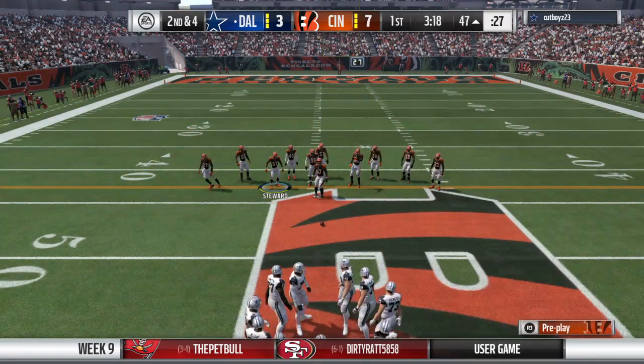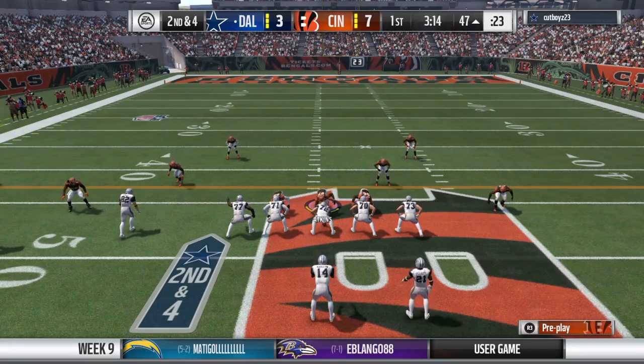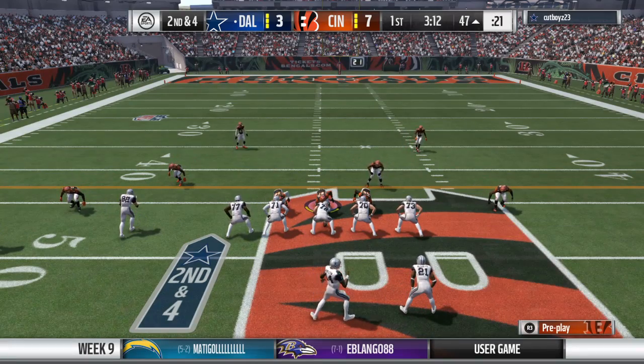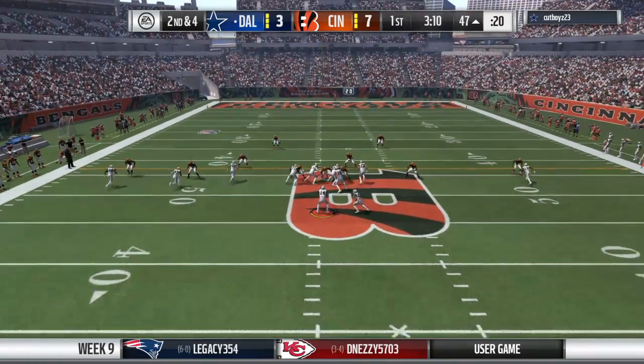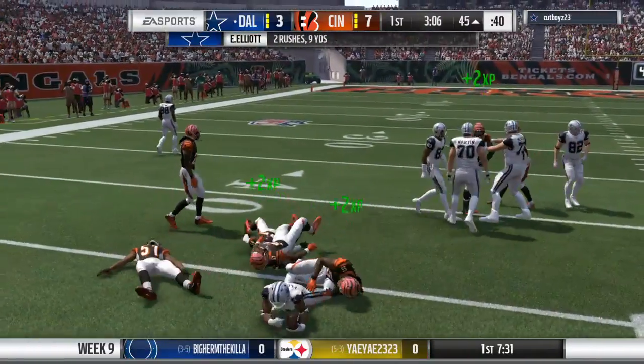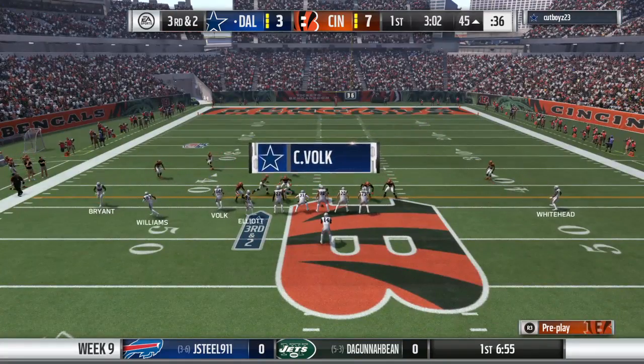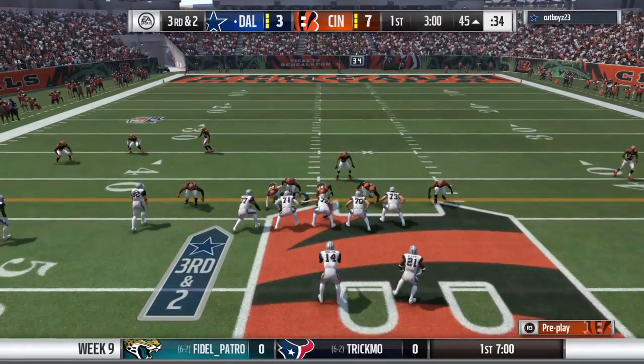So they complete the pass, and now they face a second down. Looks like the defense in press coverage here. On second down, Elliott. And he's going to get this one down near the 45-yard line. Still a couple yards short of the first as the 3-yard gain brings up a third down.